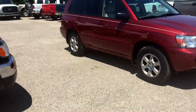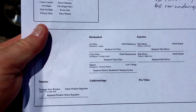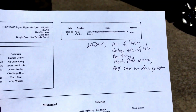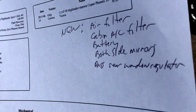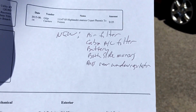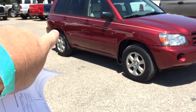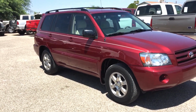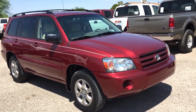We get them in, we do an inspection, and this is a pretty plain inspection, basically because the Carfax reveals that it was very well maintained. So when it got here, it got a new air filter, a cabin air conditioning filter, a new battery, both side mirrors we replaced, and the passenger rear door regulator, the power motor in the rear door, was replaced. It wasn't working. The mirrors are black because we didn't paint them. Trying to keep the price down.